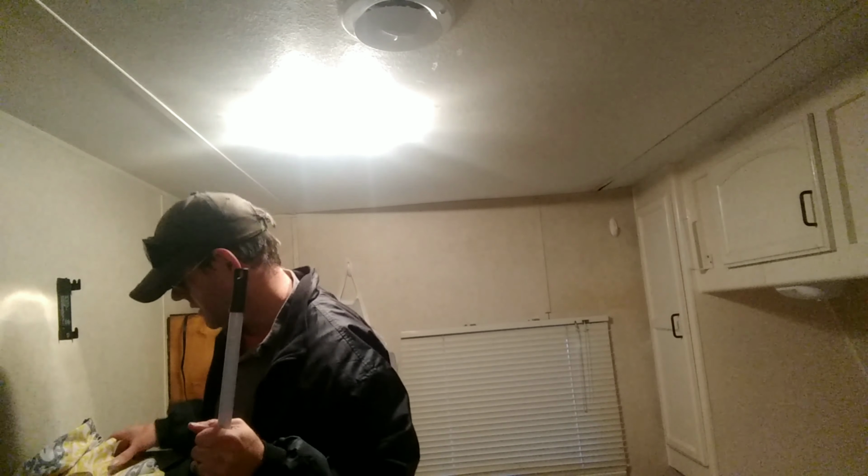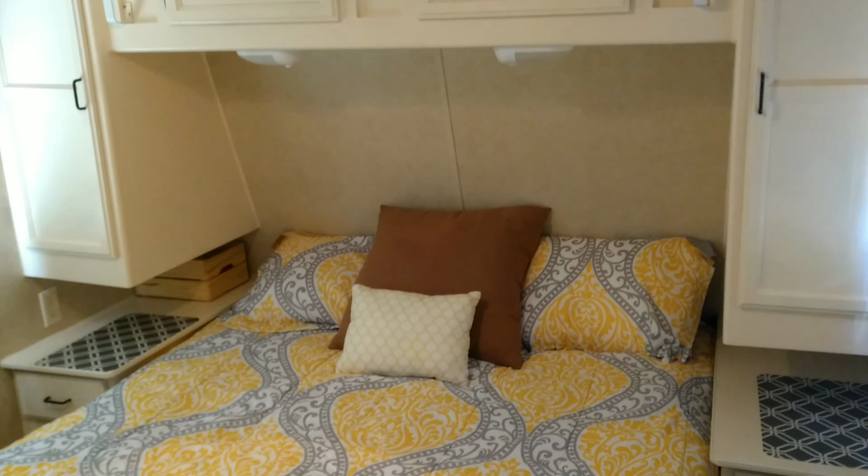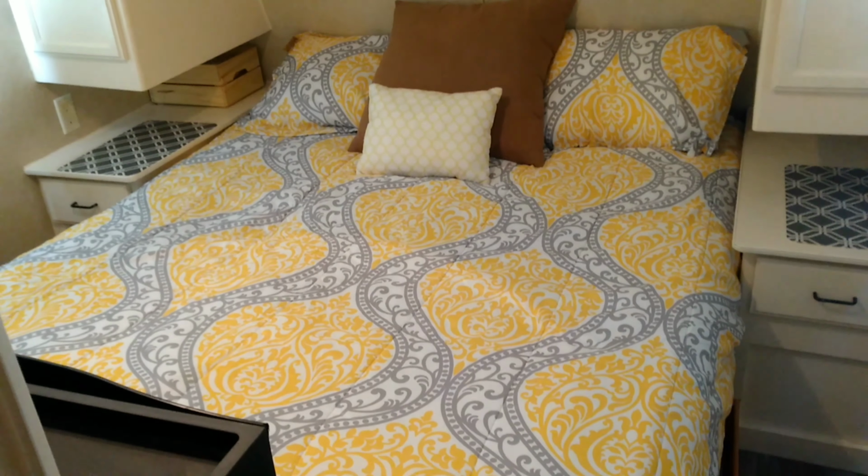On these drawers. See, when we lived in it, I would just wipe it off with water. Yeah, I know. Okay, that's a lot better now. Almost looks good enough to live in again. Now the bedroom looks a lot better.